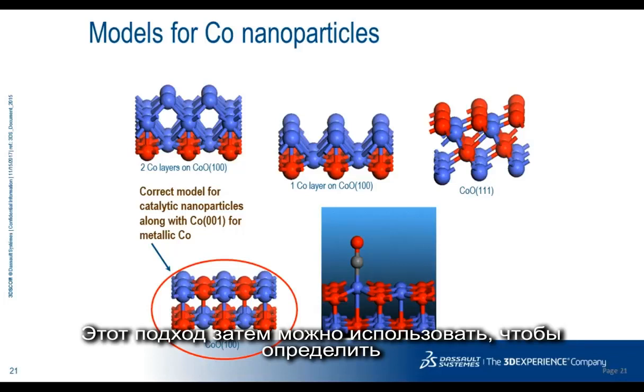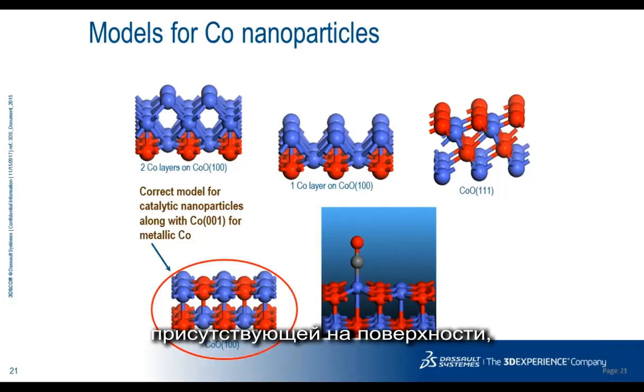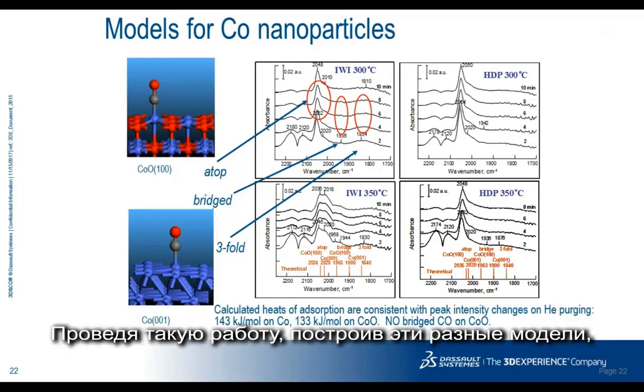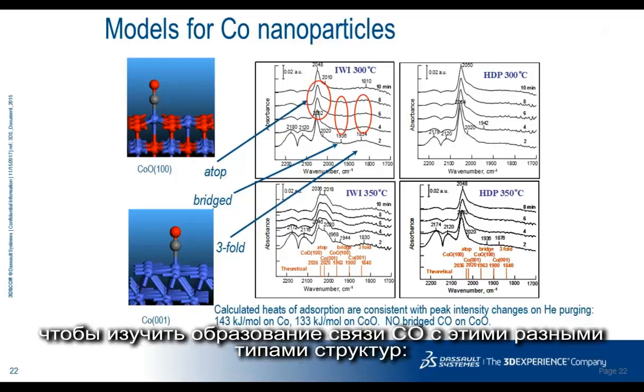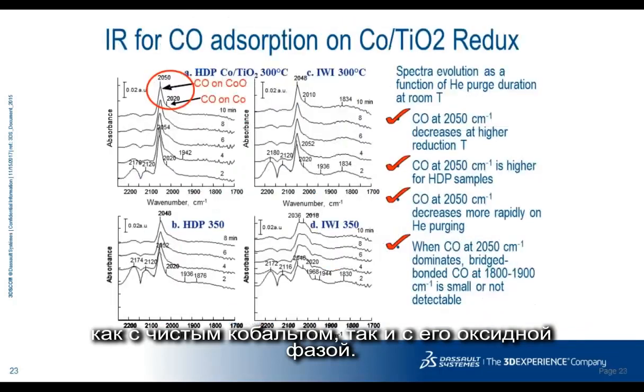And so this approach could then be used to determine what is the lowest energy structure of this cobalt oxide phase that's present on the surface, and then how the CO then bonds onto that. So by carrying out this work, building these different models, one can simulate the vibrational spectra to then be able to study the formation of the CO bonding onto these different types of structures, both the pure cobalt as well as the cobalt oxide phase.